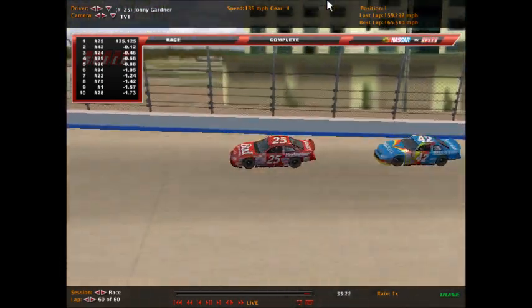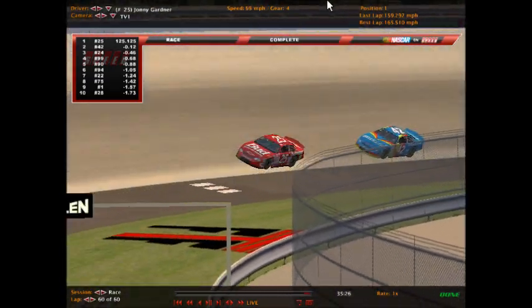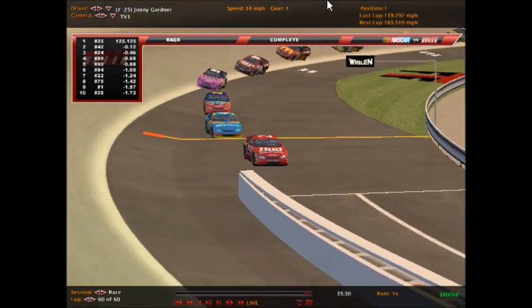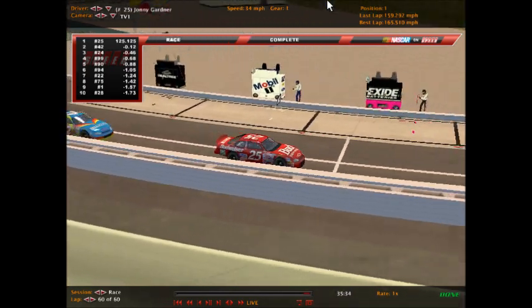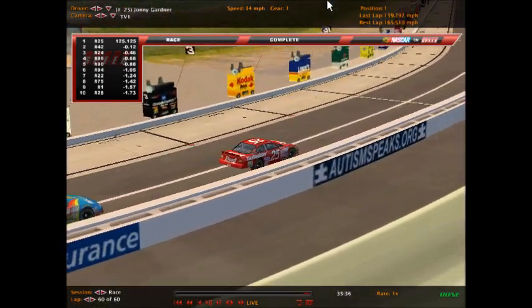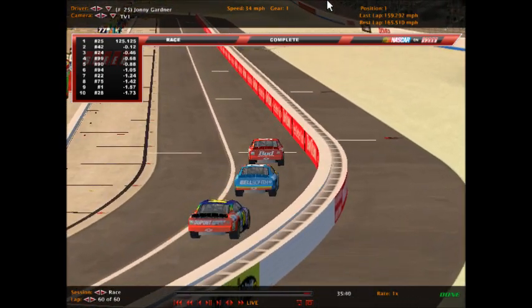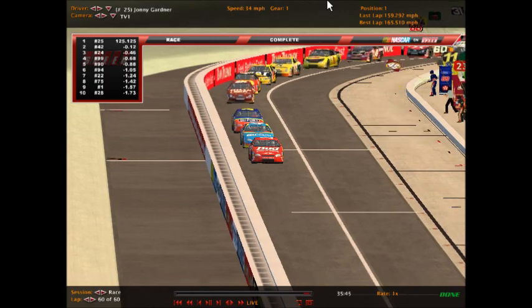So Johnny Gardner in the number 25 Budweiser Chevy takes home the Peak Antifreeze 400 here at Dover Downs International Speedway. But not without a fight from the California Crusher, Charles Sanford. That was quite a battle in those last 4 or 5 laps here at Dover. Sanford tried to do everything he could, but it just wasn't enough.